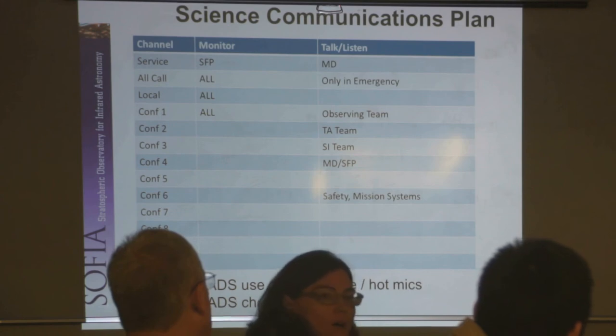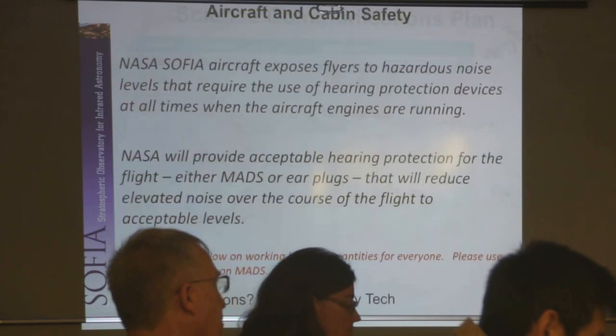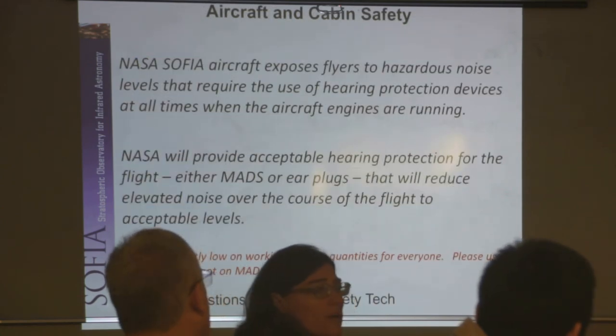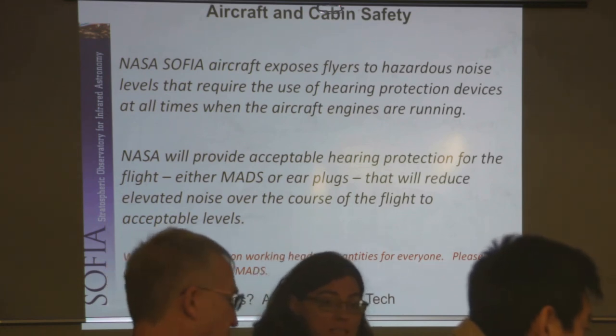Remember, if you have VOX on, please be sure to turn that off before you take off your headset, and we will do a mask check during taxi. Also, do wear your headset or earplugs. SOFIA is loud, and we want to protect your hearing.